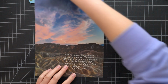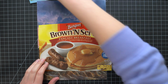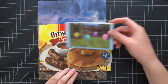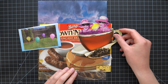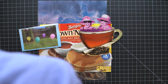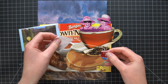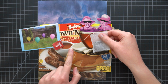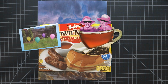Okay, I have an idea that involves this scene, the breakfast, the frozen breakfast, and the balloons. And I think I can get the ladies in here too, in the tea. The other thing I thought of real quick is I have tea bags in the tea, and I can take the string and the tag out of this, so it makes it feel like extra tea-like, which I kind of like.